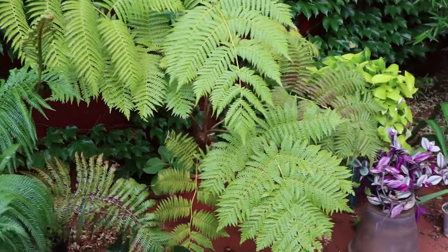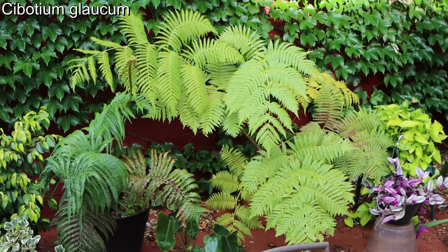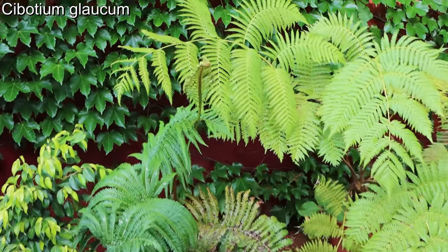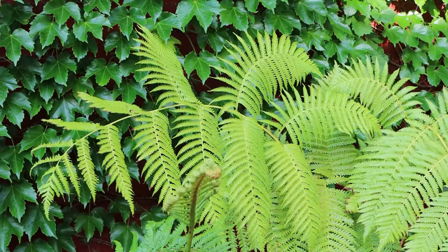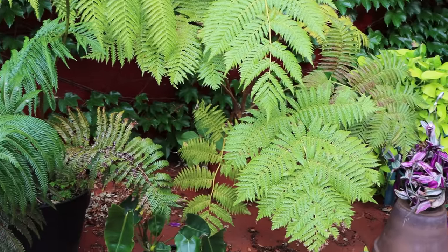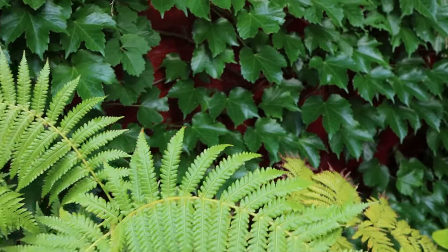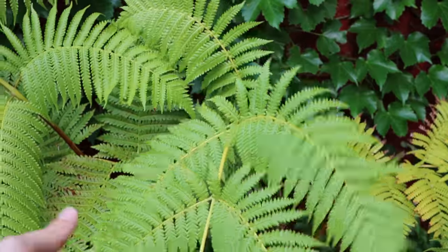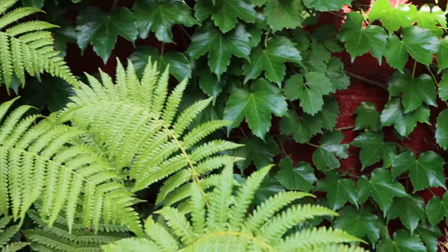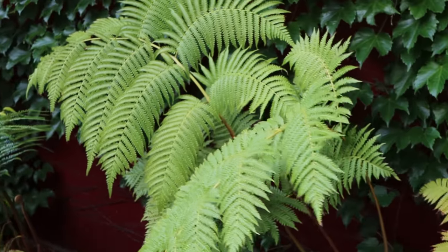We have another Hawaiian tree fern that I have to back up to show you the entirety of. This is Sabotium glaucum. There are cars going by. This has just gotten massive. It's taken a few years to establish, but now that it has, it's growing massive 3-foot leaves. I would recommend this endlessly. Tree ferns are great because they're not as delicate as the ones that grow on trees, because they are exposed to the sun and the elements, which makes them quite a bit hardier, in my opinion.